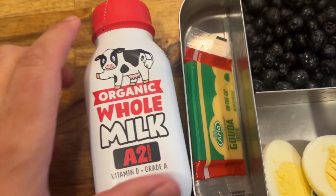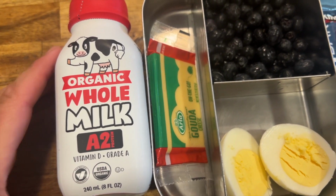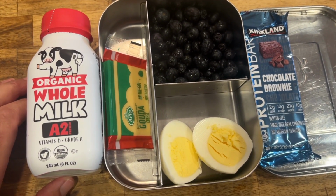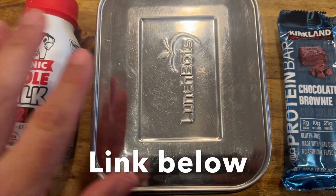It's shelf stable. So he can have this. It's organic A2 milk. It's pretty good. And yeah, that pretty much fills him up. He's only there 5 hours and then I pick him up. So that's plenty. These little containers, because there's no plastic.